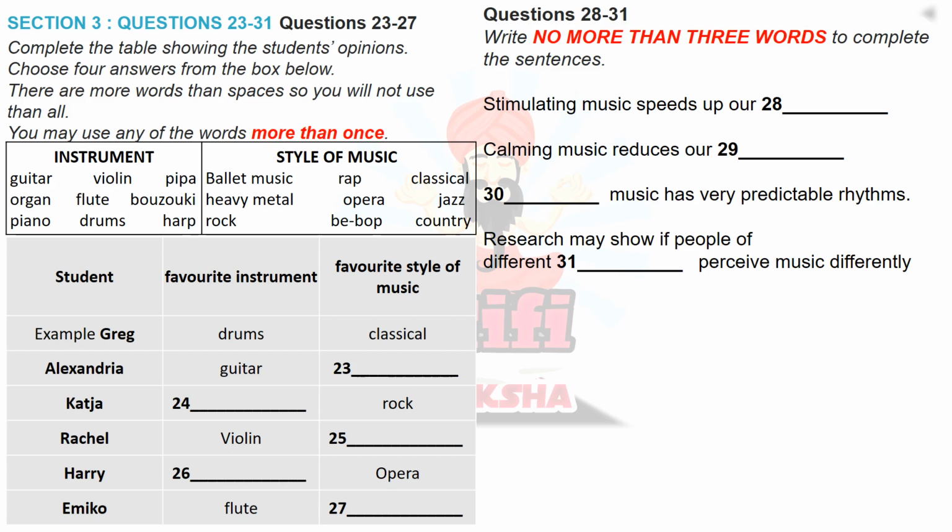Section 3. In this section you will hear a discussion between a tutor, Dr. Lester, and 2 students, Greg and Alexandra, at the end of a talk about music. In the first part of the discussion, they are talking about some of the students' favourite instruments and favourite styles of music. Complete the table showing the students' opinions. Choose your answers from the box. There are more words than spaces, so you will not use them all. You may use any of the words more than once. First, look at questions 23 to 27. Note the example that has been done for you.